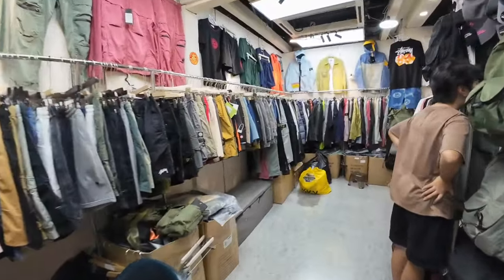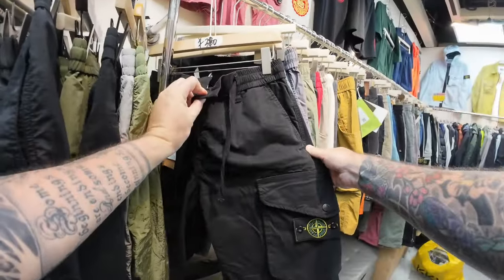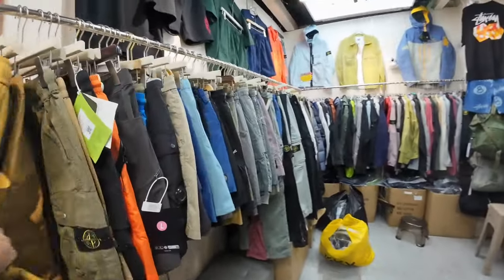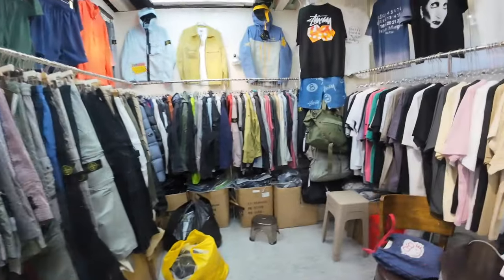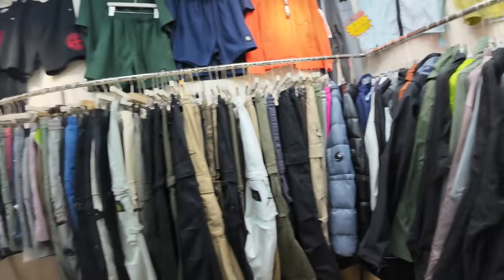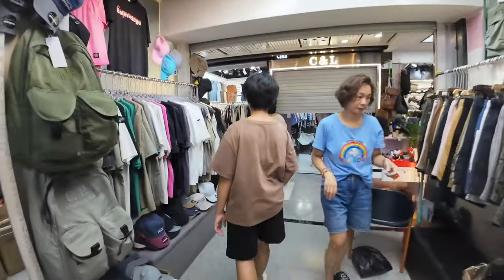Every time I'm looking for a pair of cargos like this, there's just certain details that are off. I mean, the stitching and the tagging is pretty good, but I'm very picky when I look at the stuff. I want to see if it's a one-to-one. A lot of times there's just minuscule details that aren't. And that happens with a lot of the shorts. The jackets are pretty good, and t-shirts might just have a little bit of different placement.